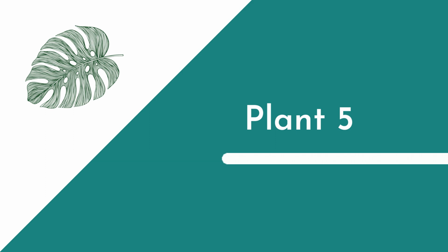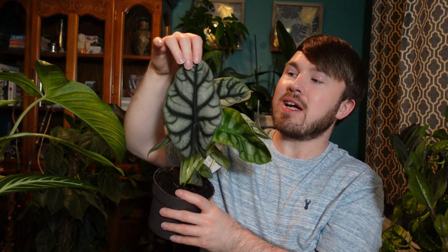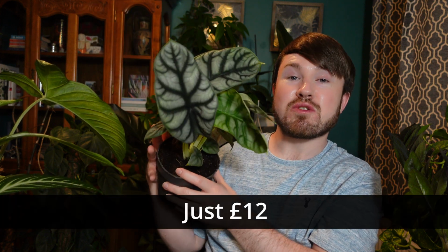So this and the plants that were with this is why I was so tempted to go back and get more, the ones that I didn't have in my collection, because these ones were such an amazing price at what they were being sold for. So this is an Acacia Silver Dragon. This one has wonderful, as you can see, really striking leaves with the distinctive markings, silver in colour with the dark green, and lots of lovely leaves on this with new ones on the way. In about a 14cm pot, I think this is, and this was just £12.